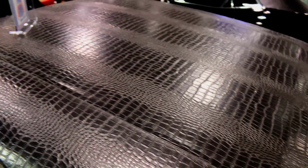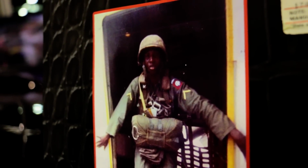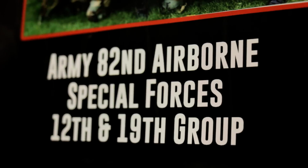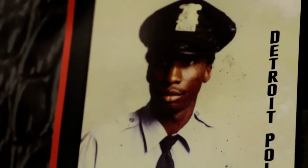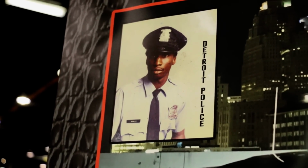So how old was your dad when he bought this car? He would have been in his probably mid-20s. My dad was in the military, and then he was a police officer for Detroit Police. Right on. He served in the 82nd Airborne in the Special Forces, 12th group and the 19th group. Wow. So he saw action in Vietnam. Yes, he did, from 64 to 66, in the beginning. And came back and then became a police officer? Yes, Detroit police officer. He saved his money, and he wanted the best. Well, it looks like he got it.